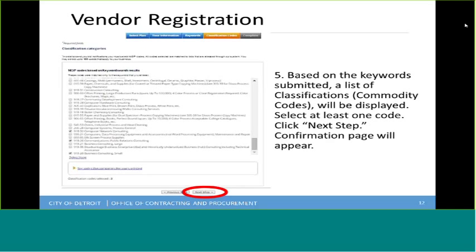Once you go on to the next stage here, this is where you're going to select the classification codes for your account. Now, the classification codes are probably the most important part of setting up your account. The keywords do help a little bit in setting up your account and selecting the classification codes, but this is really where you're going to define what your company does.